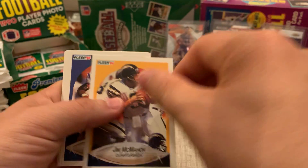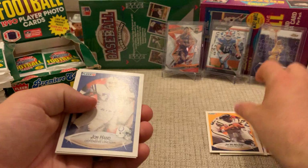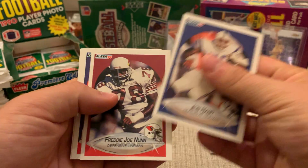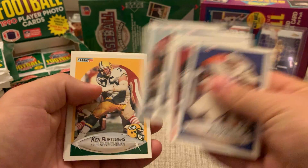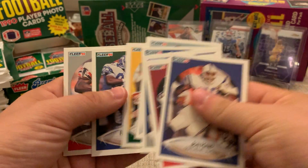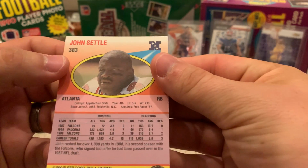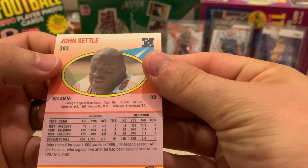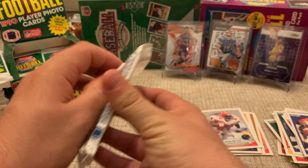Jim McMahon, quarterback, Charger. Shout out Mark for a supercharger there. John Hand, Freddie Joe Nunn, Tim Goad, Eric Sanders, Mike Saxon, Ken Reuters, Rufus Porter, and a John Settle for the Falcons. So he had a 1,000-yard campaign in 1988. So not too shabby.